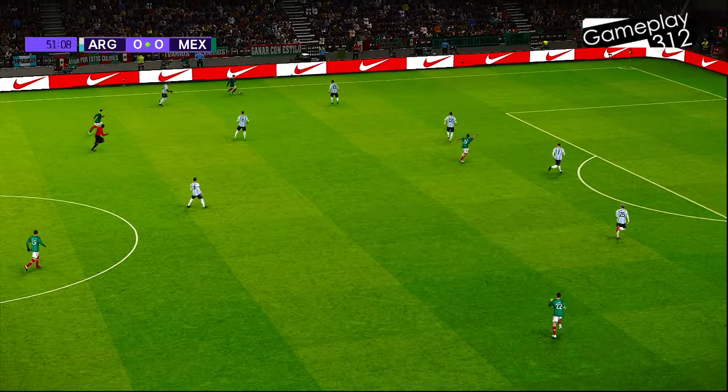The keeper's in command. Martinez. Foyt. Decent progress down the left. That is a great ball. Has a goal! Out to the right. Best part of an hour, and still no breakthrough from either side.